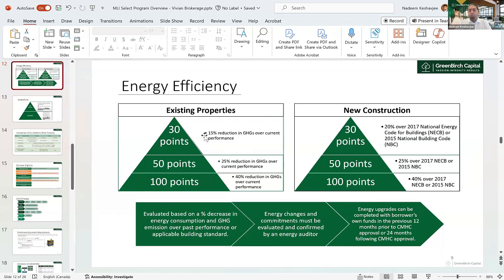And depending on how much you agree to do, 15% improvement, 25% or 40%, you can get points for energy efficiency as well. And you have to work with an energy auditor who goes in and looks at the mechanical and structural components of the building. They look at the boiler, the hot water tank, the insulation, the lighting, the plumbing fixtures, and they can say, okay, we can get LED lighting, we can get low flow plumbing fixtures, we can get a programmable thermostat, we can get better insulation, we can get more efficient heating and water. And that's what allows you to improve the energy efficiency of the building. So that's how you can get energy efficiency.